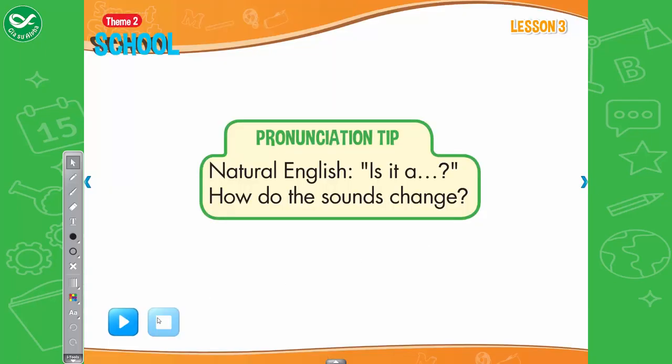Pronunciation tip. In natural English, "is it a" sounds like "is it a." Listen. Is it a letter? Is it a letter?